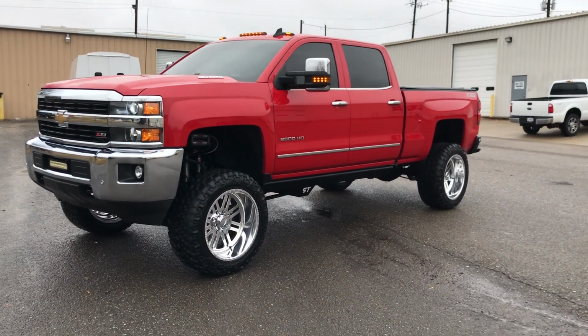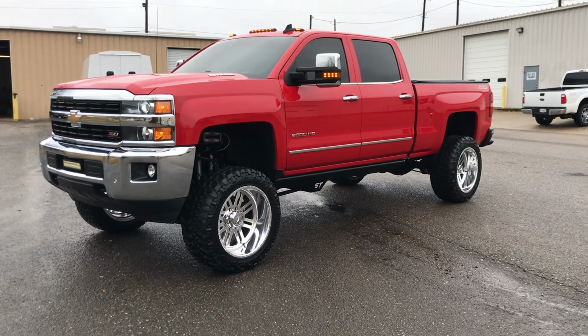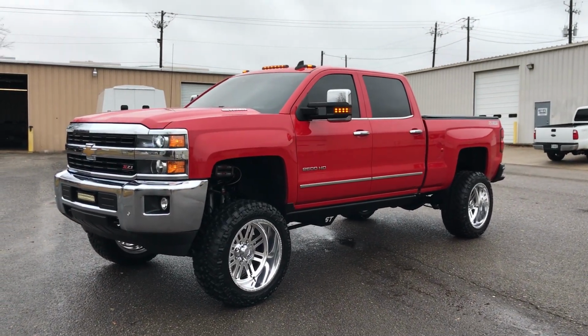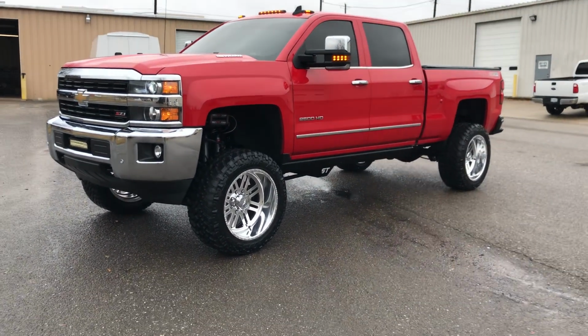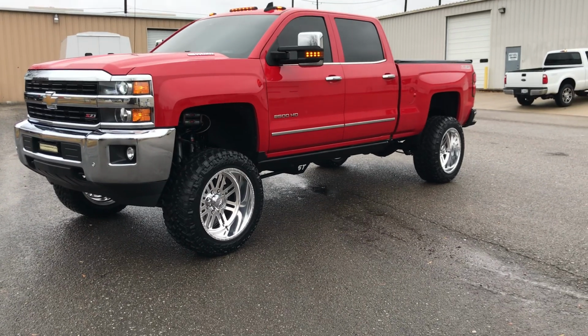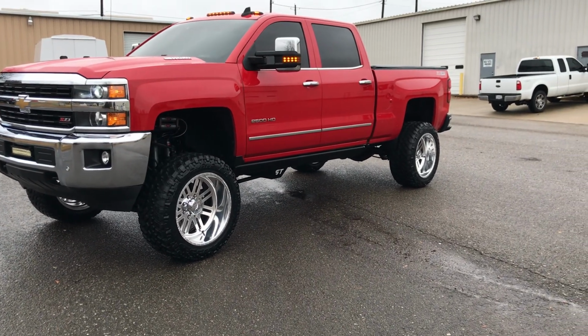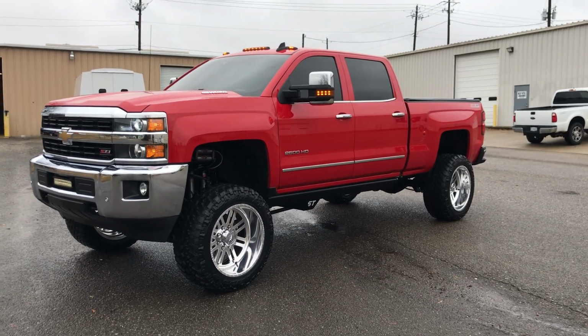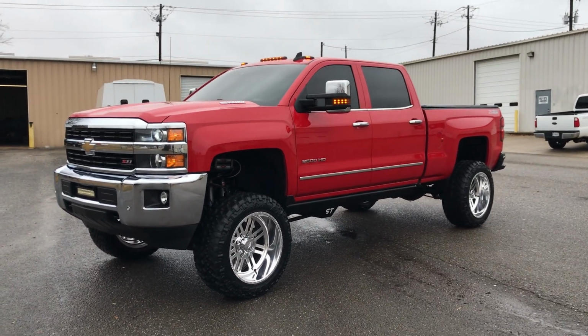I'm going to show you this 2015 Chevrolet Silverado 2500 we have for sale. It's a Duramax diesel, four-wheel drive. It's LTZ. I've got the mod list here we got from the previous owner. It's got a 6 to 8 inch adjustable CST lift, 22 by 12 American Force wheels. It's got brand new tires that were just put on there, what, 200 miles ago.